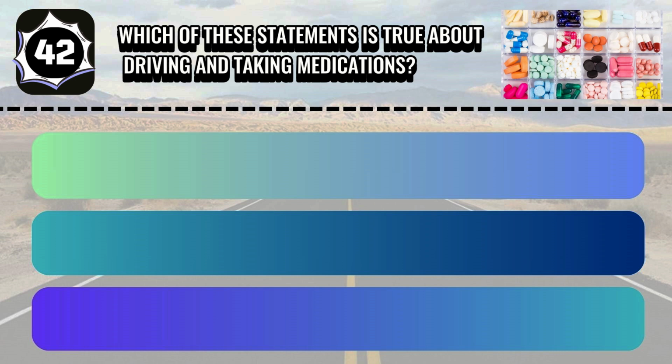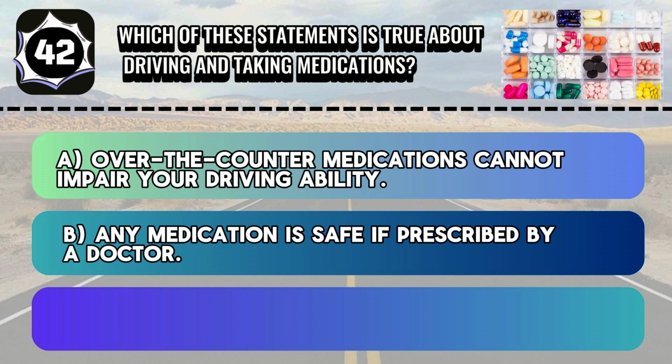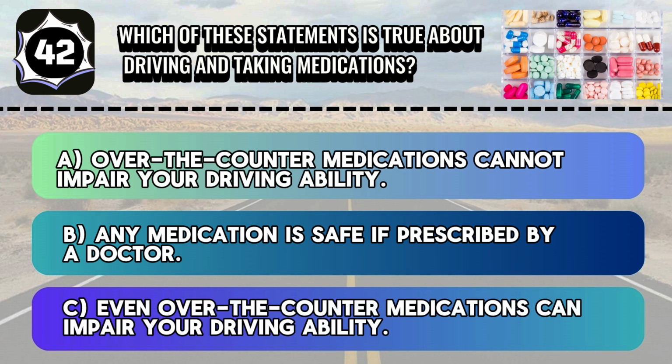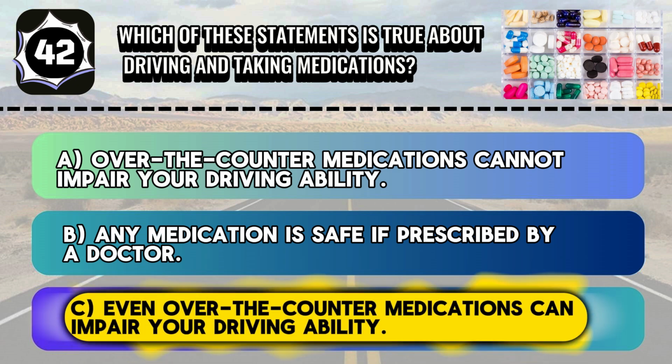Which of these statements is true about driving and taking medications? A. Over-the-counter medications cannot impair your driving ability. B. Any medication is safe if prescribed by a doctor. C. Even over-the-counter medications can impair your driving ability. Correct answer, C. Even over-the-counter medications can impair your driving ability.